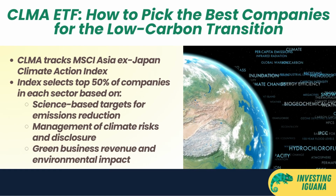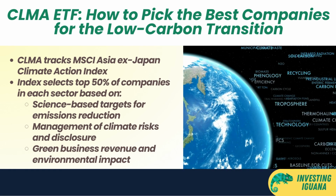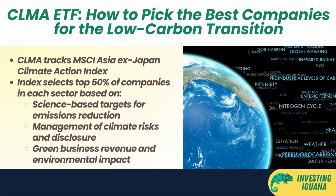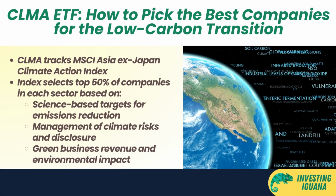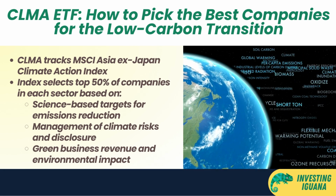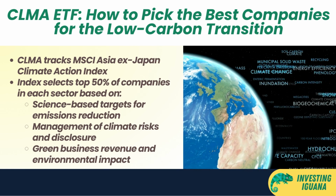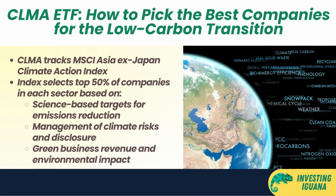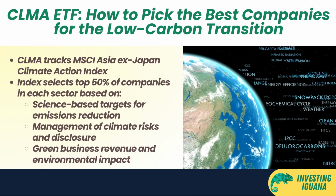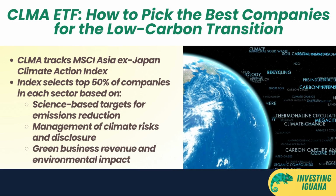But how does CLMA select these companies? Well, according to BlackRock, CLMA is built to track the MSCI Asia ex-Japan Climate Action Index, which provides exposure to the top 50% of companies in each global industry classification standard (GICS) sector, based on factors including approved science-based targets, management of climate risks, and green business revenue. Science-based targets are emissions reduction goals that are aligned with the Paris Agreement, which aims to limit global warming to well below 2 degrees Celsius above pre-industrial levels by 2100.